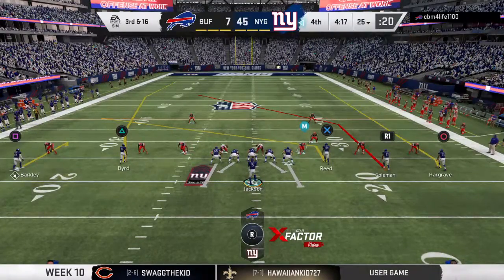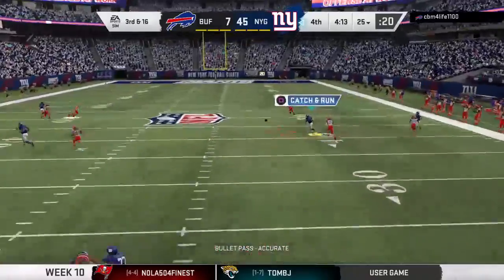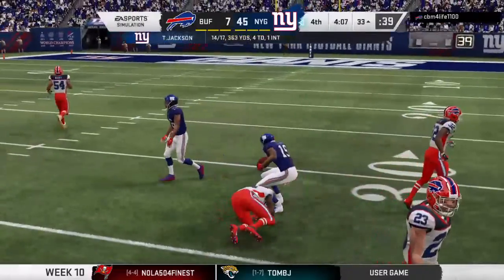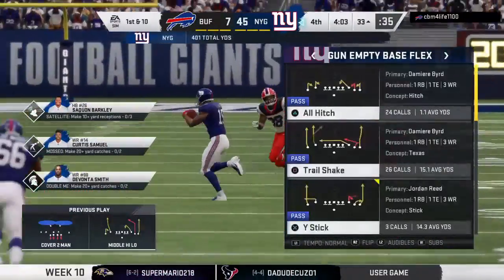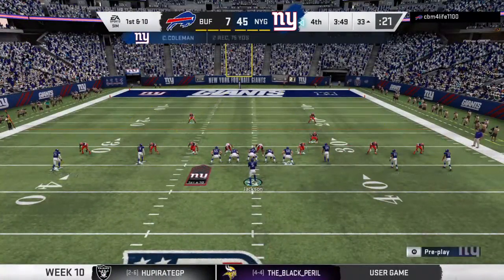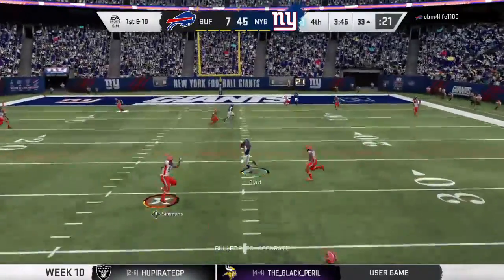Check. To throw again is Jackson. He finds Coleman. And they finally get him, but not before he reaches the 33-yard line. It's a big-time play there for the G-men. 42 yards. So the big play changes the complexion of things. Here's 1st and 10 just outside the 30.